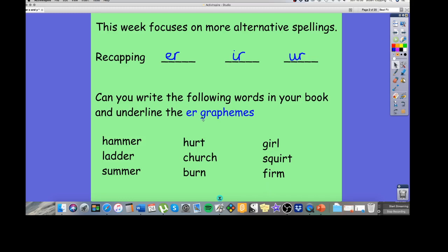So here we have... What do you notice about those 3 sounds? Yeah, that's right, they come at the end of the word. And what about these 3 sounds? And these 3 sounds? They come in the middle. These ones can come at the end, but they mostly come in the middle, whereas this one mostly comes at the end, but also it comes after a double letter.